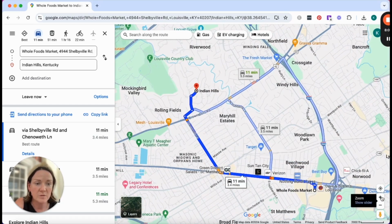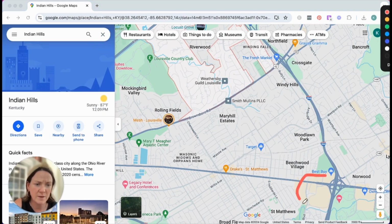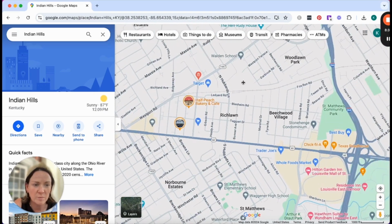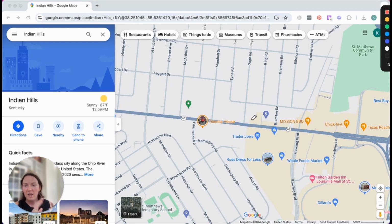So I'm going to zoom in here and then I'm going to take this away, but here is the Mall of St. Matthews right here. Here is Oxmoor Mall right here. Of course, you've got the Whole Foods in that area. And then over here, let's see if I can find it for you all. In the Shelbyville Road Plaza right here, we've got a lot of your favorites. We've got Trader Joe's. Okay, so when you think about food and the access to all of the best grocery stores in Louisville, you are within 5 to 7 minutes of some of our main grocery stores and some of the really nice boutique ones as well, like the Fresh Market.